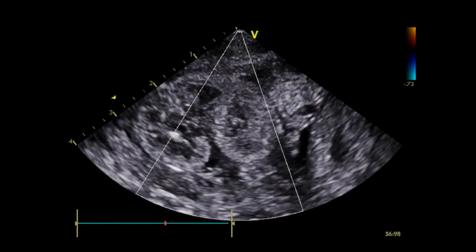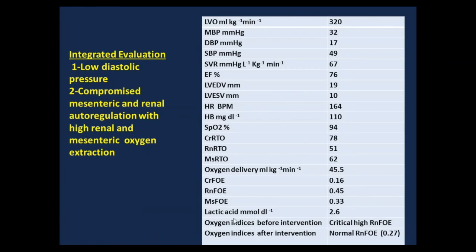And when we evaluated the kidney in this case, there was a reversed diastolic flow. And then when we applied the integrated assessment, we found that in spite of this infant being maintained on CPAP, there was no significant respiratory failure, but the kidney was significantly compromised. So look at the renal fractional oxygen extraction, 0.45, compared to cerebral oxygen extraction, which was maintained normal, 0.16. The tissue oxygen saturation of the brain was 78, so that's maintained between 60 and 80, but the renal saturation was just 51, that's below normal. Borderline mesenteric, 62. So the mesenteric was compromised, but still maintained within normal. So the only significantly affected organ was the kidney.